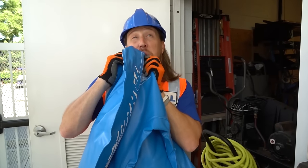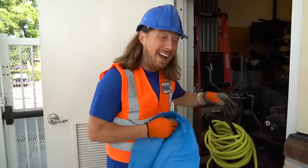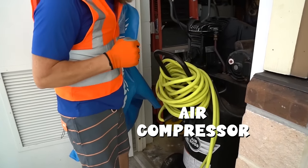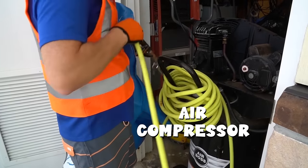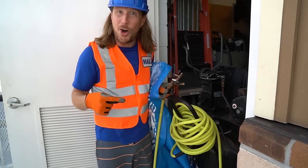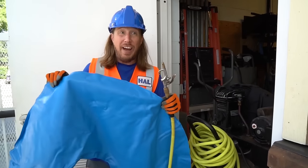One more. Oh, no, I'm just kidding. That would take me a long time. That's why we have this. This is an air compressor. All right, let's get it turned on. An air compressor builds up pressure and puts the air inside. It helps us blow things like this up really, really fast.